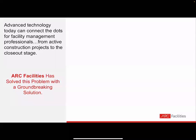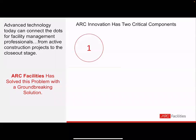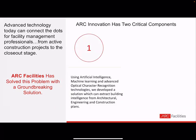Okay, and we're going to talk about that right now. So what we're talking about is two critical components here. One, using AI, machine learning, and advanced optical character recognition technologies, we developed a solution that can extract building intelligence from architectural, engineering, and construction plans.